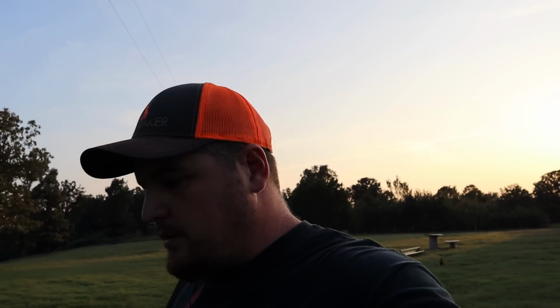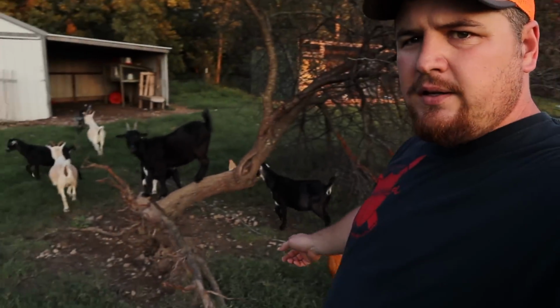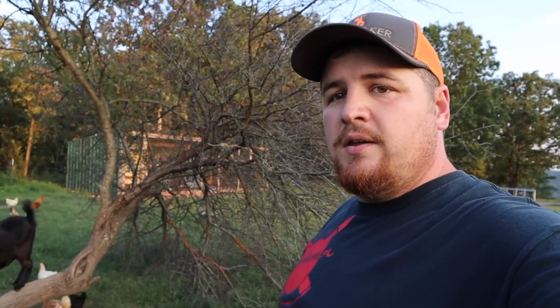Alright, so every goat pen has a tree down. And this tree is one that me and Rachel planted when we first moved up here on this property about 14 years ago, and it's a sand plum or a wild plum tree. But looky here, uprooted just like the rest, and as you can tell there's like no leaves on this thing at all. They've already just eaten everything.